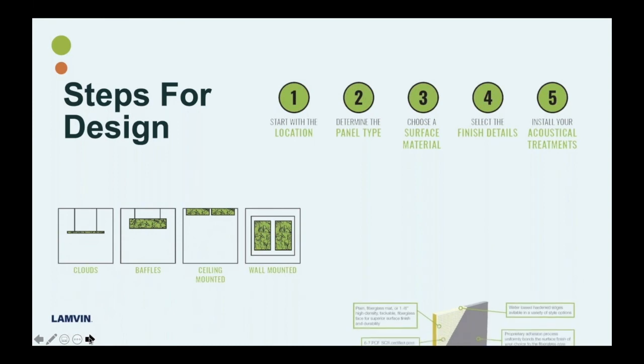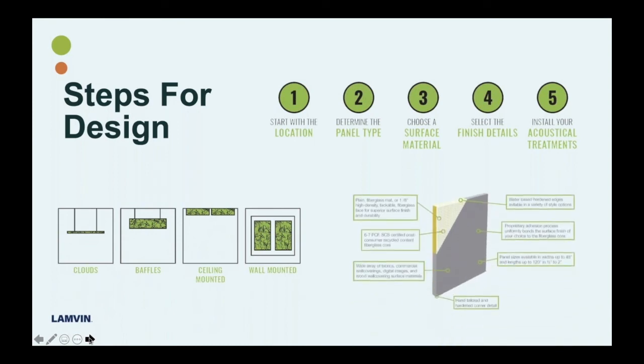Just one last thought as we close our presentation today. Today's office is indeed mobile, and as a result, acoustics are more important than ever. This particular slide is just an easy reminder of the simple steps that we suggest to address all acoustical issues within a given application and how to match the proper solution from Lambent.